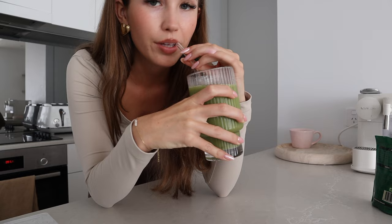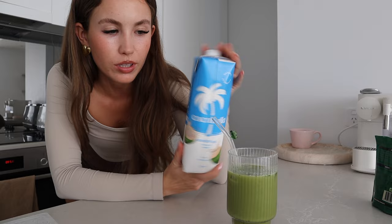It tastes like a delicious dessert. I'm really obsessed with them. Definitely think that the other coconut water is my favorite, but this one still tastes really yummy and it's quite sweet. So you don't need to add sugar, but you could totally still add sugar. I'm someone that loves sweet matchas though, and this one to me is sweet enough.